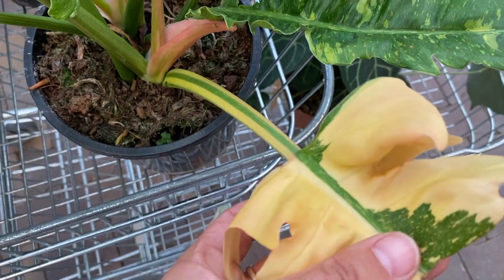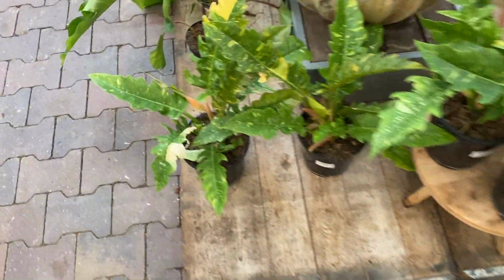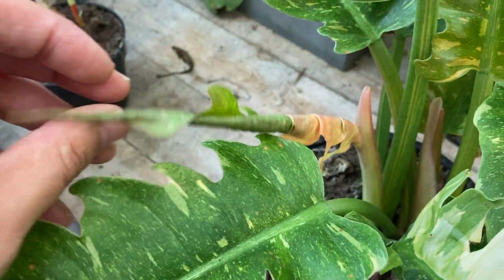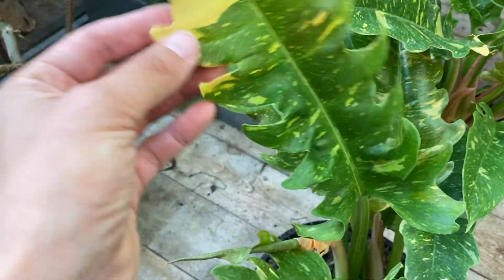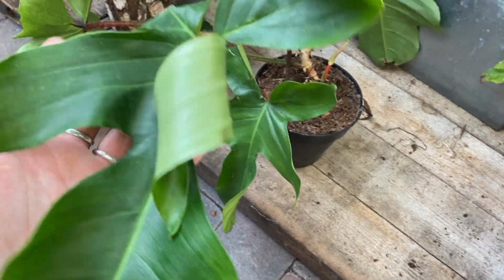Oh, this might be worth it just for this leaf to see what's unfolding here and then give it away to someone. Now this one also has a new leaf unfolding that looks pretty cool. Look, this is all gonna be white or yellow in the beginning. And the tips are beautiful. Sorry if the filming is not very steady. My hands are shaking from finding all of these plants.